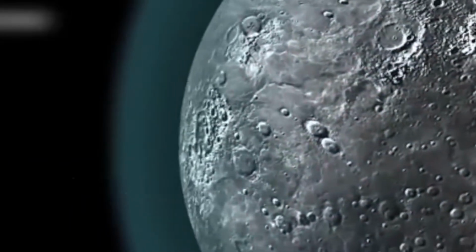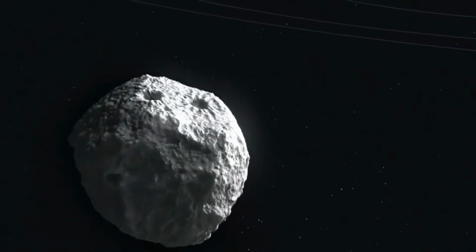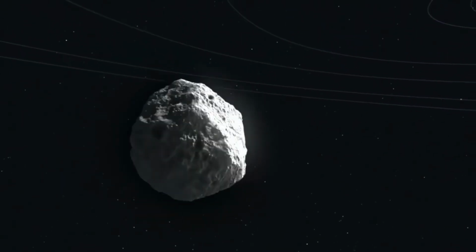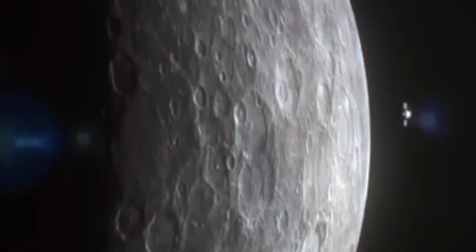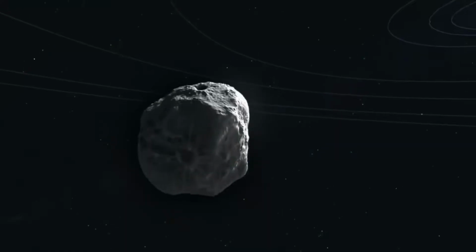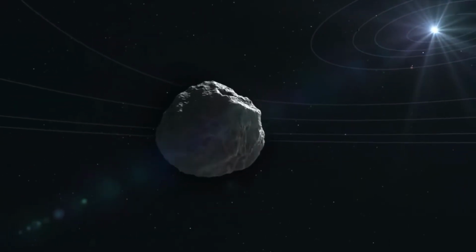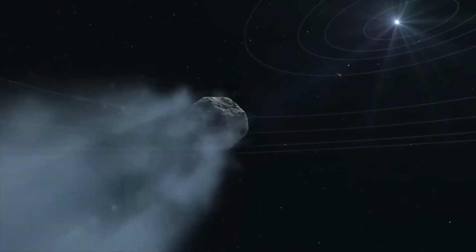In 2020, scientists announced the discovery of volatile elements on the surface of Mercury, including sulfur, potassium, and sodium. These elements usually evaporate quickly at high temperatures, so finding them on a planet so close to the Sun was unexpected. Dr. Patrick Biblowski from the Applied Physics Laboratory at Johns Hopkins University suggested that these volatile elements may have arrived on Mercury via comets or asteroids after the planet formed.